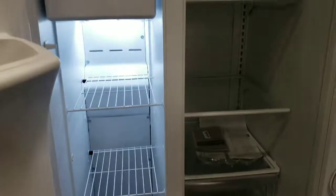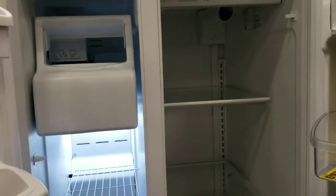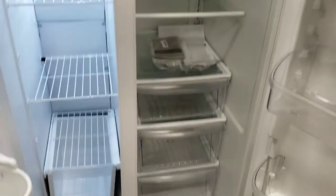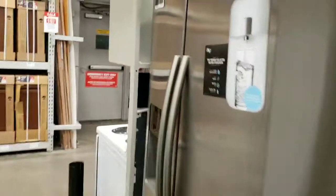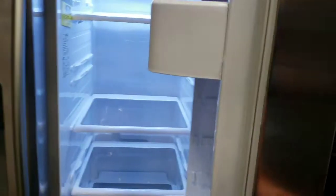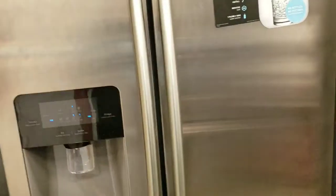Okay, after all the confusion with the paperwork, we finally were able to switch out our fridge. It's not the one that we want. We were originally getting the big boy, but unfortunately it doesn't fit in our space at home, so we had to downgrade a tad bit. This one is white, but the one that will be delivered, we chose stainless steel. Still a nice refrigerator.